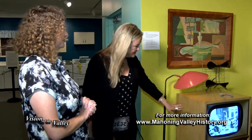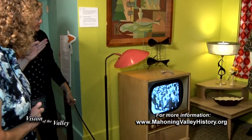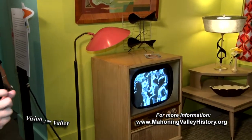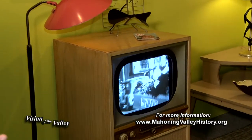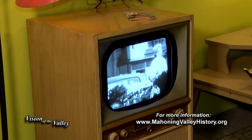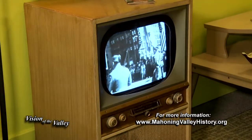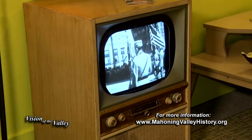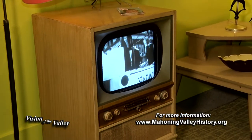Okay, and this television is from where? It's a 1950s Philco television. So it's your large floor model TV. A little later in the development of televisions, because your original screens would have been a lot smaller than this one. But it's just showing a little bit of the advance in television at this point as well.